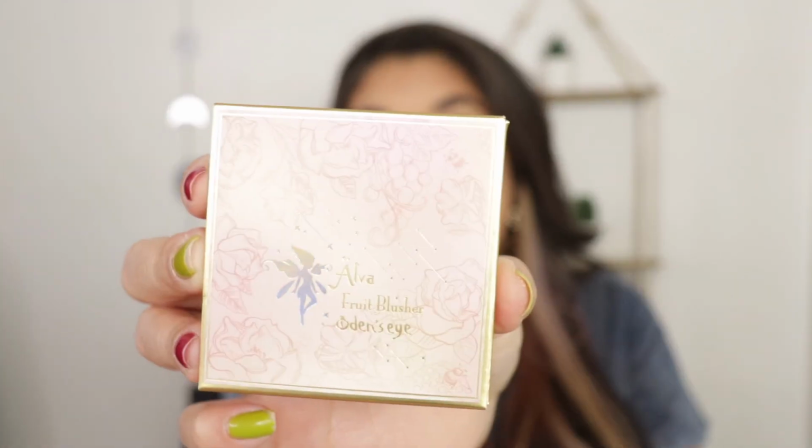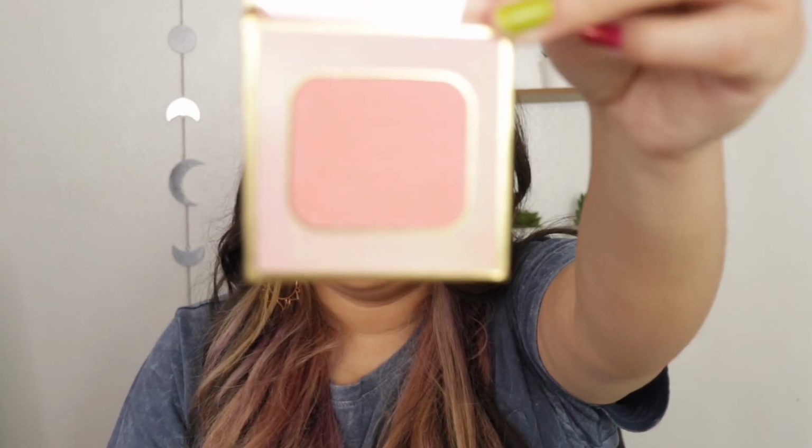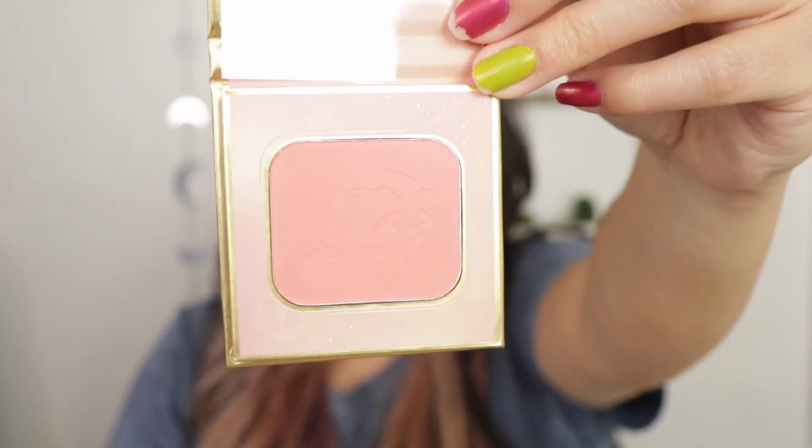Okay, so we're getting into the palettes now. This is their Fruit Blusher Blush. If you guys don't know, I am obsessed with fairies, so this brand is just, honestly, after seeing all of these things, this is like my dream collab brand because just look, even the pressed, it's just a little fairy on it, and this one is called Ripe Papaya, which is so cute.